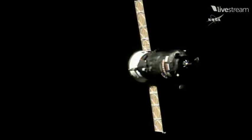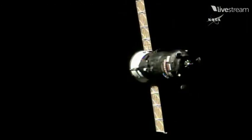Again, under current predictions, we might lose our downlink television picture right before docking. Just 45 meters now separating Progress from the Piers docking compartment as it continues to glide in for its automated link up to the Piers. The docking mechanism has been powered up.